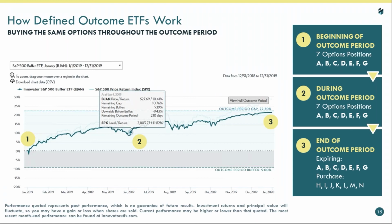Yeah, and Wes, just to jump in real quick here, this is one of the questions that we get: if I'm buying at point 2, can I still achieve a defined outcome? And the resounding answer is yes. Like Wes was saying, you're simply paying a different price for the same basket of options, but you can still achieve a defined outcome.